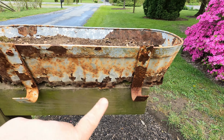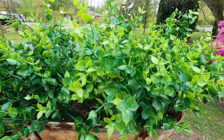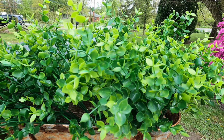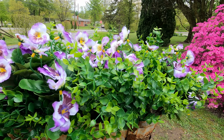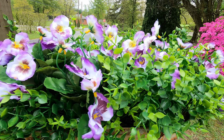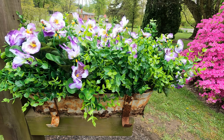Ugly, but I like that look. So I like the rustic look. This is the before. And this is the after. Now I'm just waiting for the pansies to come. Then of course I'll show you a picture of that. Absolutely gorgeous. I love them. Doesn't that set off just the perfect look? Very, very pretty.